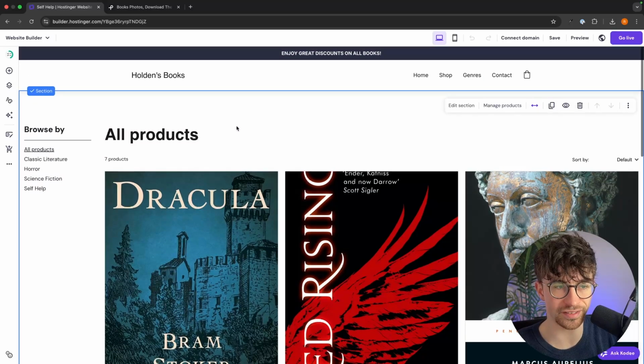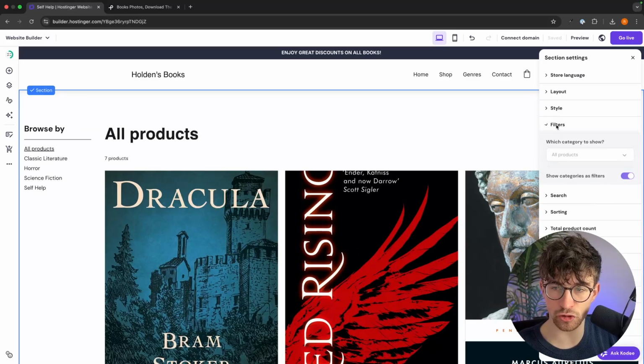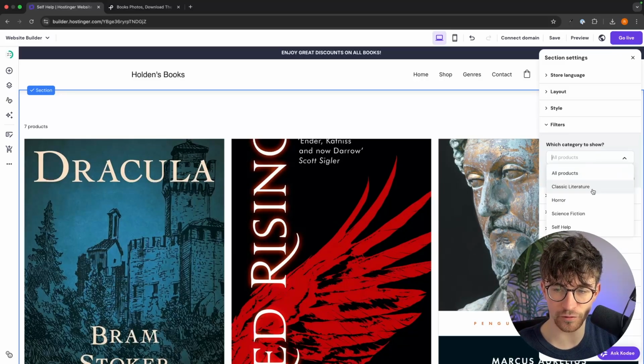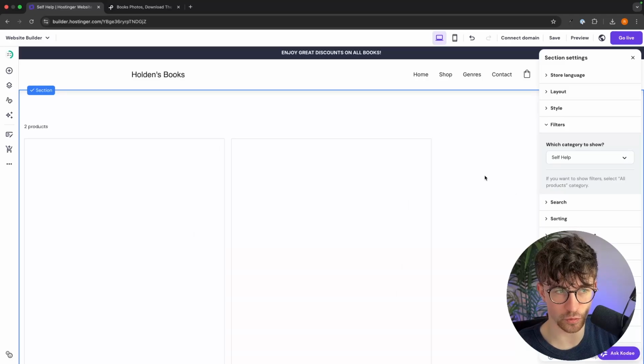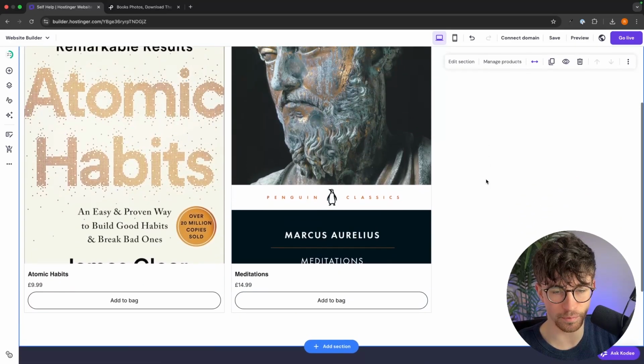So because this is the self-help page, what we now want to do is go into edit section right here. And then we want to go to filters in this section, turn off show categories as filters. And then from here, we just choose the category that we would like. So as we can see, this is now just going to show the self-help books.